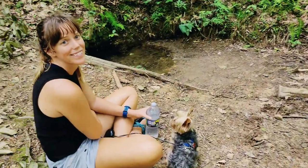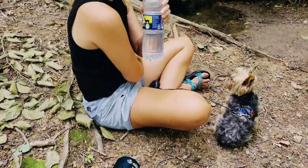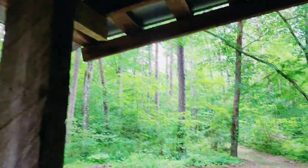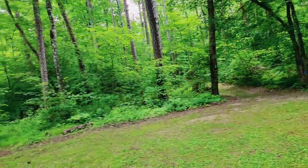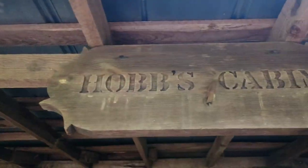Garth. Alright. I think all our water is filled up. I think we're good to go. Let's try the spring water. Oh, it's good. It's very good. So look at this roof. It's raining. Sounds nice. I think we picked a perfect day to stay at Hobbs' cabin. Got here in perfect time.